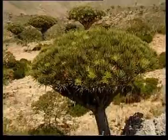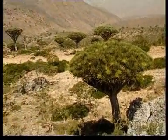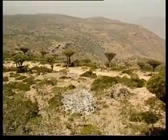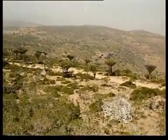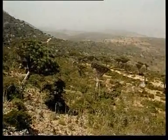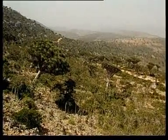It's spring and the dragon trees are in bloom. The whole area is strewn with its typical umbrella-like tops. Higher up and above us we can see whole forests of them.